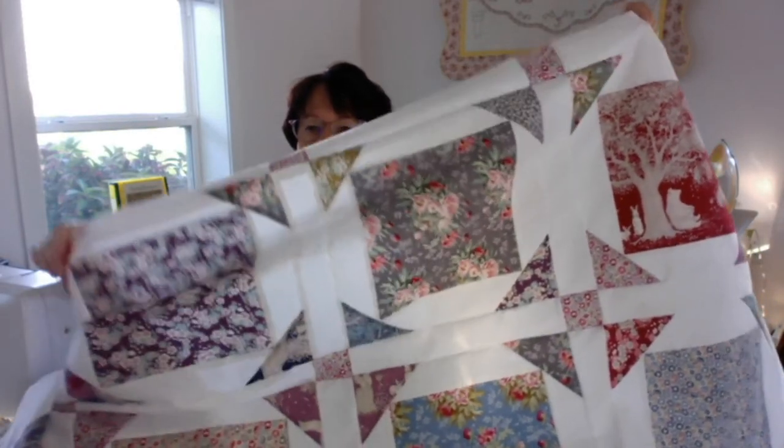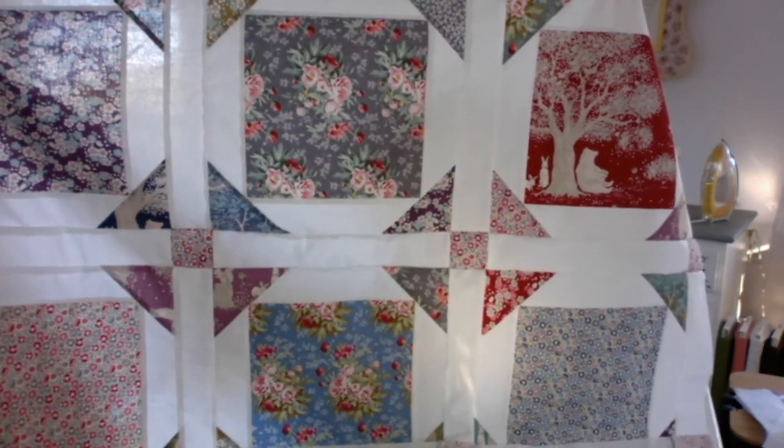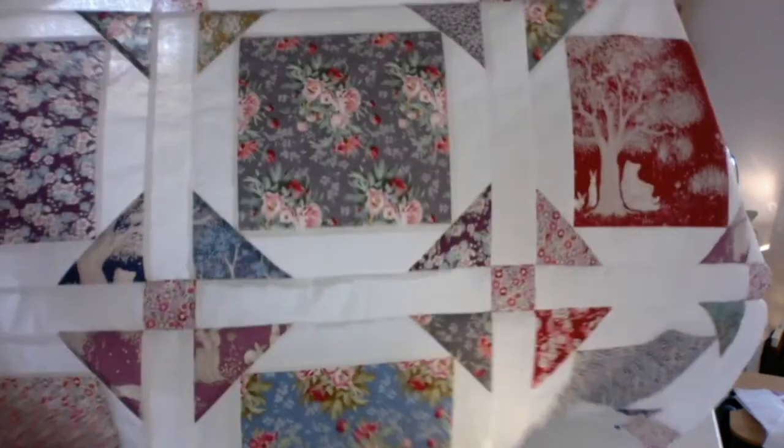So here's the quilt. This is where I'm at with it so you can all see. We'll see how much I get done for next week. Hopefully, I'll get some done for next week. All right, so we'll see you then.